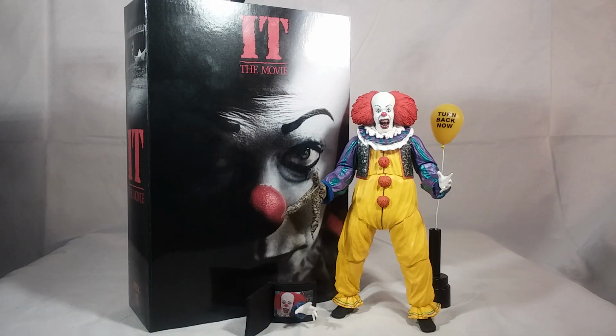The paintwork and the sculpt is so much better. The accessories are better. This is just overall an absolutely phenomenal figure and a must-have for horror collectors, Pennywise fans, NECA fans, anything. This is an absolute must-have.